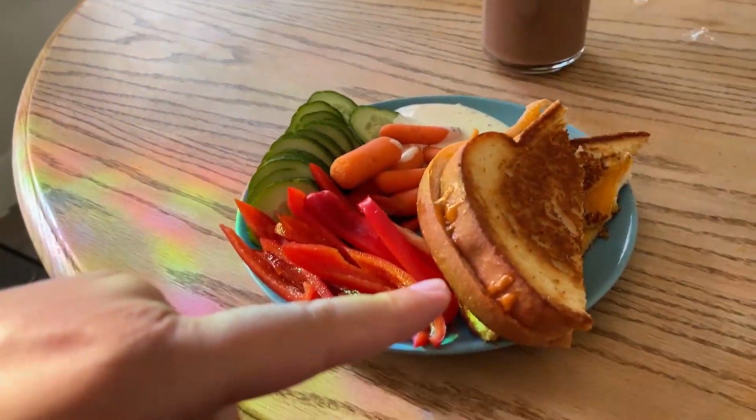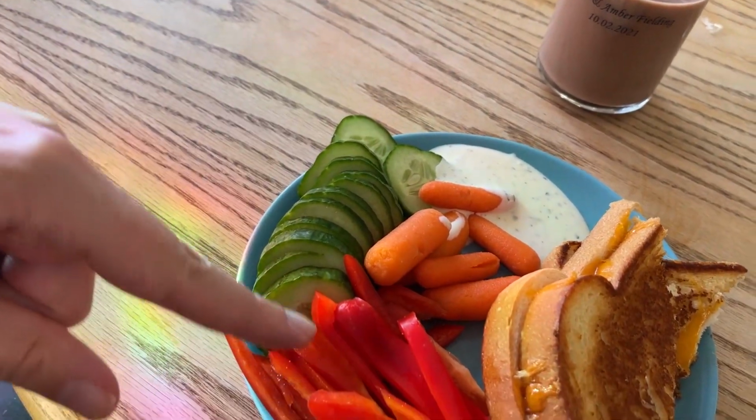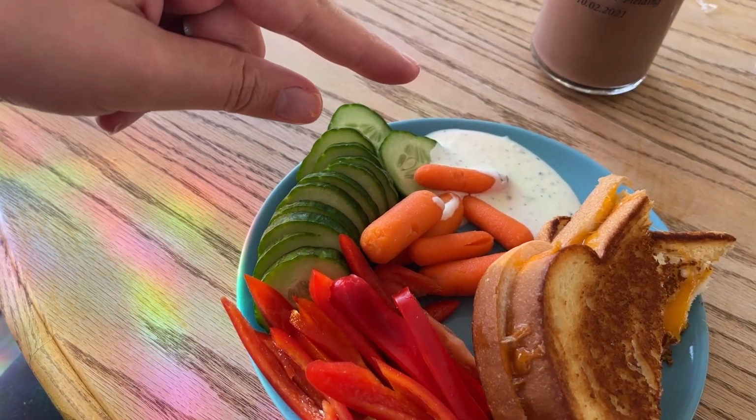Alrighty, it is time for lunch finally. It's almost 2 o'clock. I wasn't hungry until now. So again, I need to go grocery shopping, so this isn't actually something I would eat super often, but I'm having a grilled cheese sandwich, a glass of chocolate milk, and a bunch of raw veggies with some ranch. And that will be my lunch.